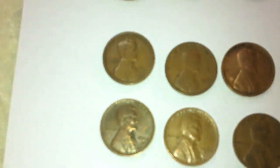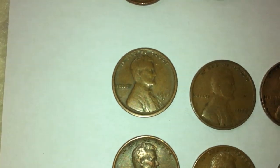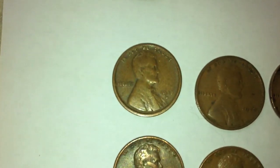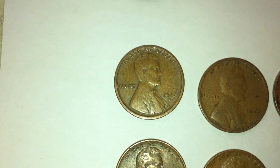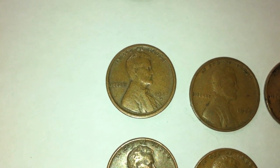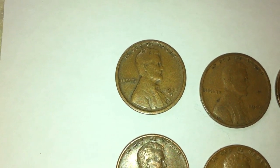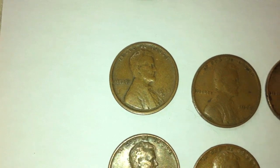I'll go through them quickly here, just because I might not ever get another chance to show you guys this many American wheat pennies in the future. But the earliest one that we had was a 1918 S. Really happy with that. We don't get a lot of S mint marks, and definitely not all the way back into the teens for the wheat pennies.